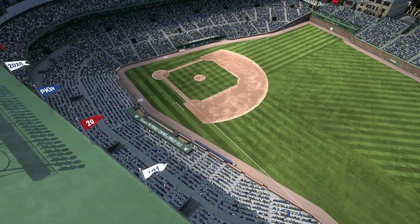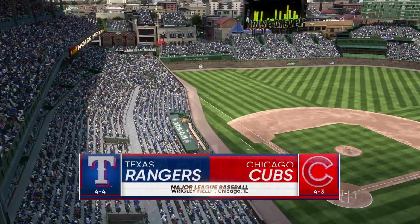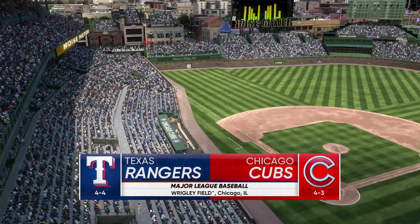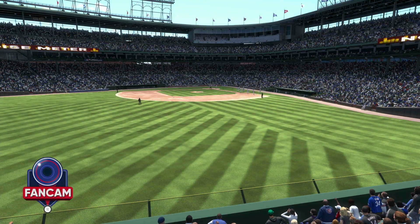Wrigley Field. MLB The Show has interleague action for you this afternoon. It's the Texas Rangers and the Chicago Cubs. All right, we'll be back to get this one started after this.